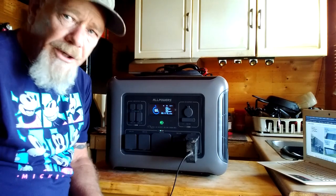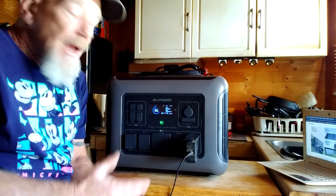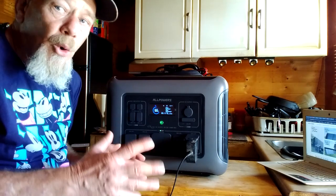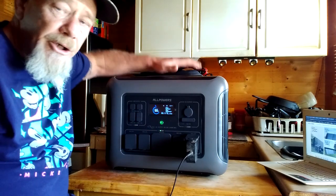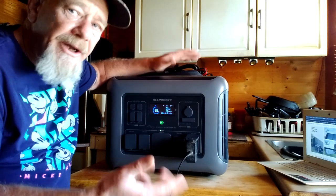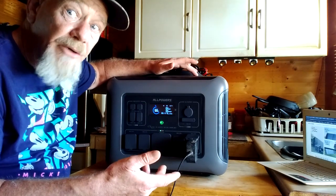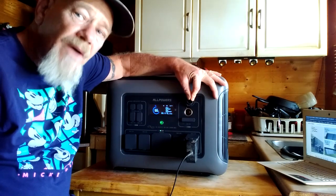Now, my overall impression of this, because I've been using it for a few days and testing it out now, I'm very impressed with it. It works really well. It's really quiet. I don't hear hardly any noise when it's running. I like the fact that it's a UPS backup, so if your grid power goes out, it will automatically kick on and keep whatever you need running. I especially like that they included the dedicated DC 12-volt plugs.